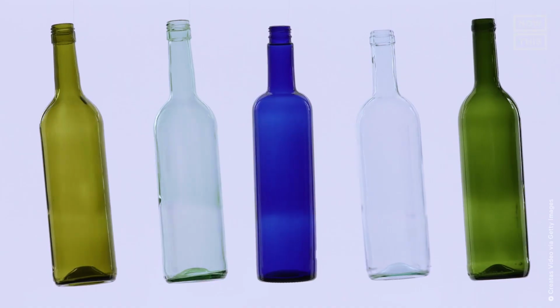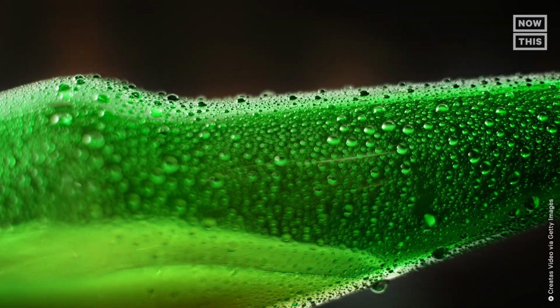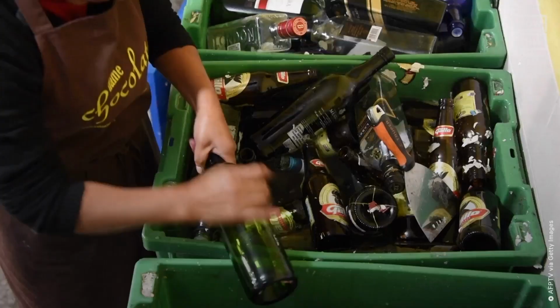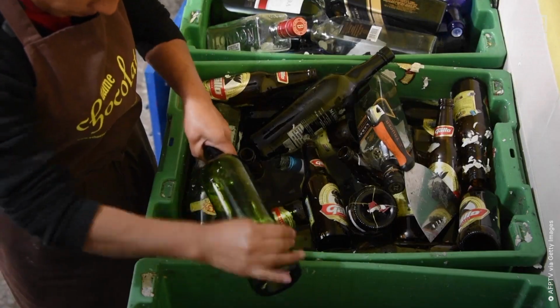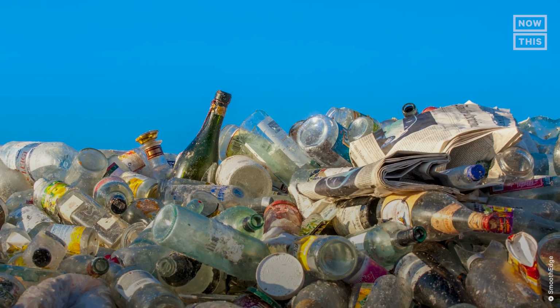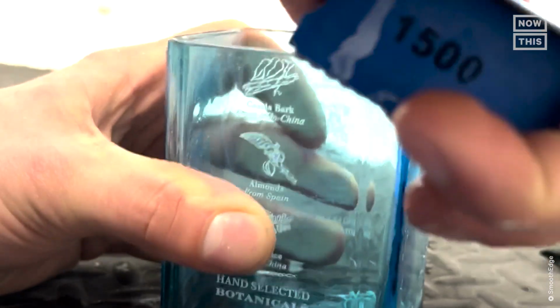Glass bottles. We've all purchased these beautiful bottles holding some of our favorite drinks. But once the bottles become empty, they're tossed and end up in landfills, and in some areas, they're not as easily recyclable as you think. One company is collecting these glass bottles before they hit landfills and turning them into these pretty cool glass cups. How? Stay tuned because that's what we're checking out in this week's episode.